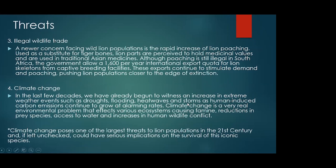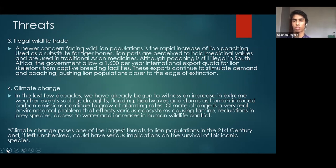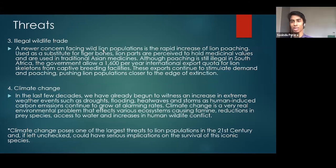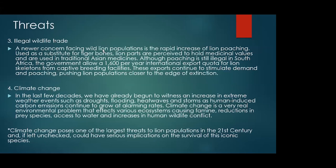Does anyone have any questions regarding threats that lions face? You mean the threats? Yes, any questions regarding threats that lions face? If I see a lion accidentally, if I catch a lion or someone catches a lion, can they keep it or do they have to give it to the zoo? Mali, I don't think that you can randomly catch a lion in Sri Lanka. Okay.